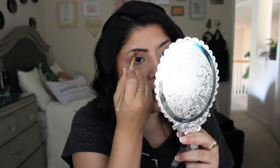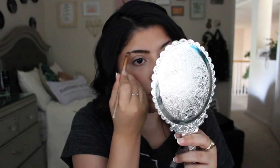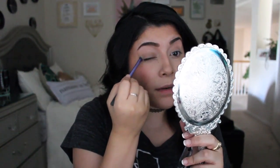Building them in. Okay, I see you, eyeshadow. That is a really nice color. So we're gonna use this right here, the skin tone color, and just put it all over my lid. Pretty much like my color of skin tone, just a little bit darker. Blending brush. Get some of this darker color.